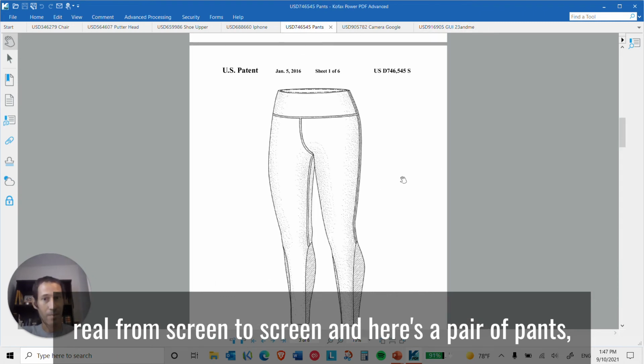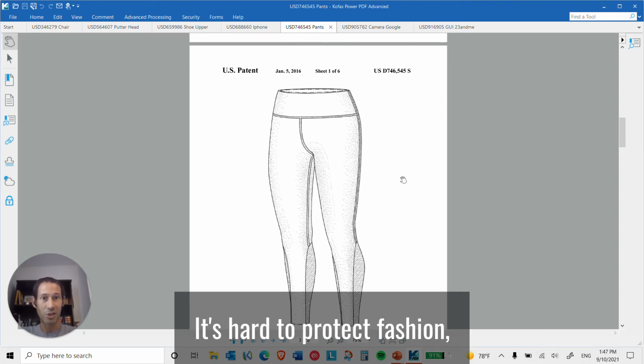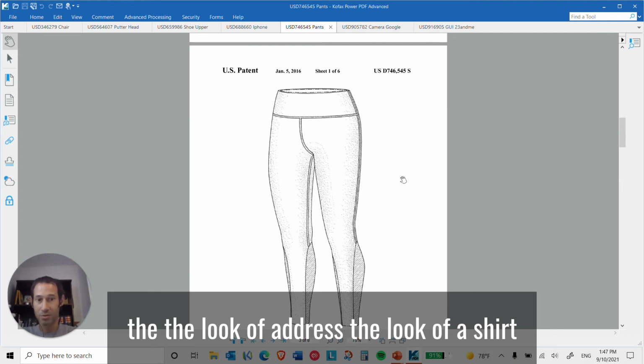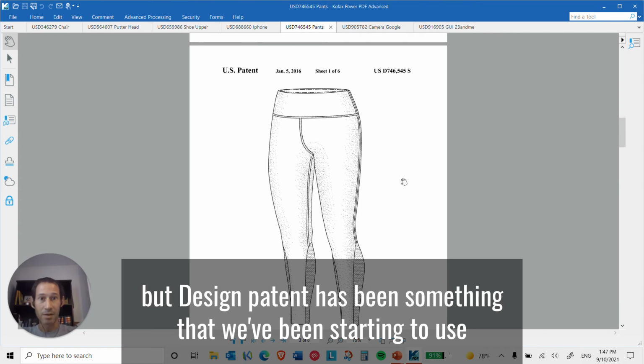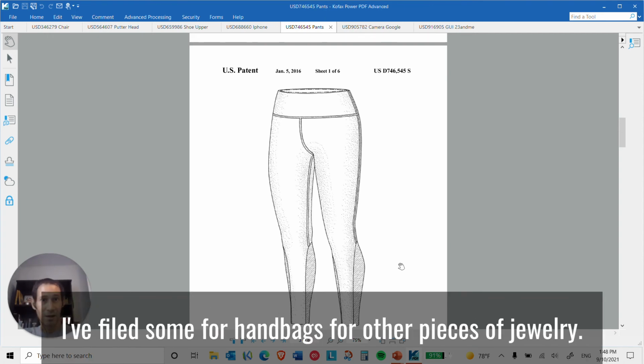And here's a pair of pants, fashion industry. A lot of times it's hard to protect fashion, the look of a dress, the look of a shirt. But design patent has been something that we've been starting to use and see a lot more filings in the fashion industry. I've filed some for handbags, for other pieces of jewelry.